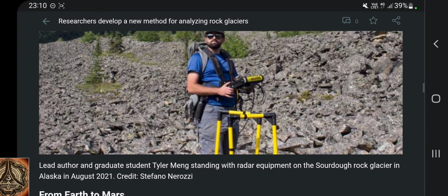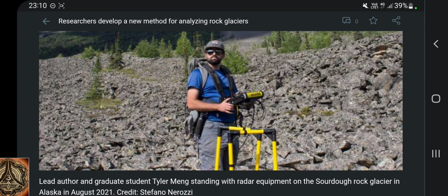Lead author and graduate student Tyler Meng standing with radar and a sourdough.